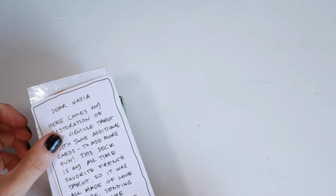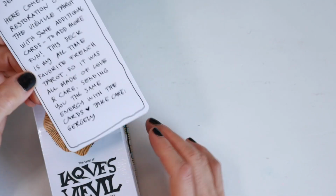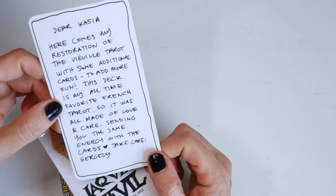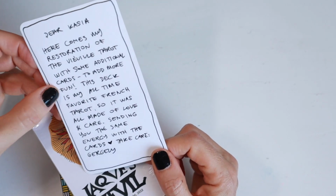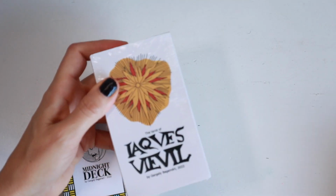So yeah, he just said that this is his favorite French deck, Jacques Vivil, and so it was made with all of love and care, and he's sending the same energy with the cards to me, and I'm sending the same energy to you.